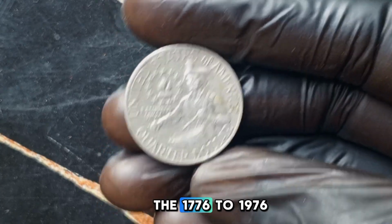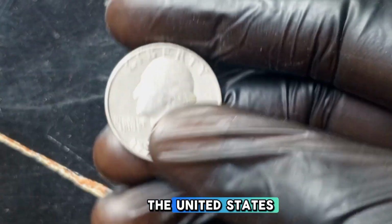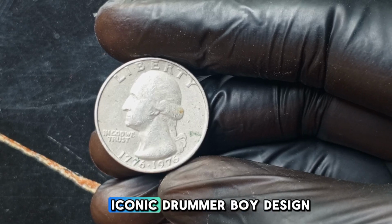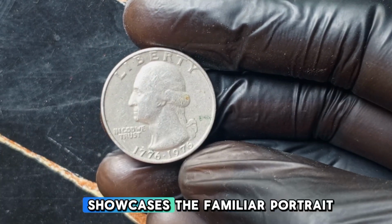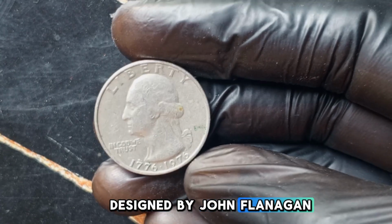The 1776 to 1976 quarter was issued to commemorate the United States' 200th anniversary. The coin features the iconic drummer boy design on the reverse side, representing the spirit of independence. The obverse showcases the familiar portrait of George Washington, designed by John Flanagan.